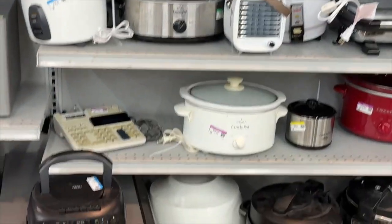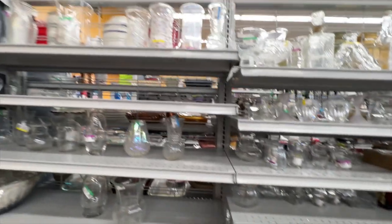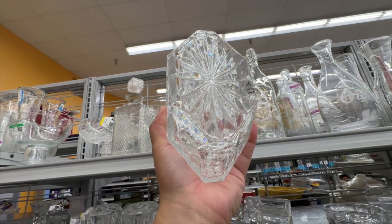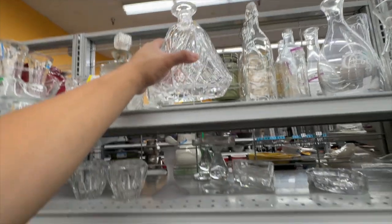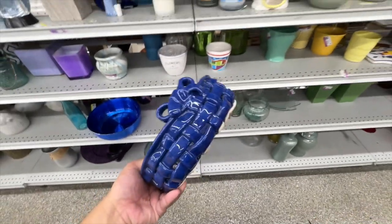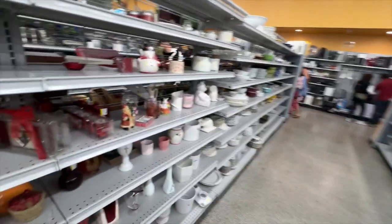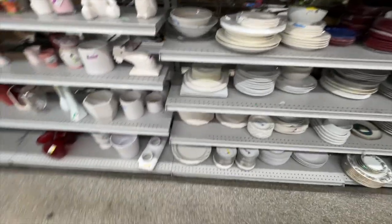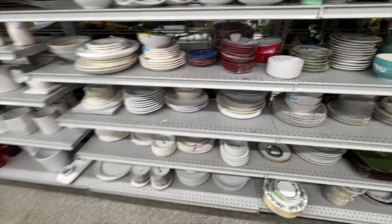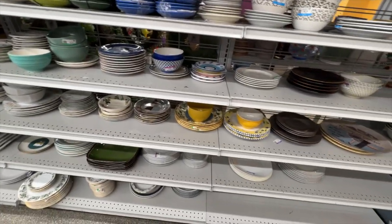Anything cool over here? Do you see anything interesting? Nope. Oh, this is where the other stuff is. I love that they actually have so many sections right now for home decor. I don't think this has any etchings on it, but that's really cool. Okay, oh, this is interesting. This little basket bowl thing in blue. I like the color. Do you see anything else? Oh, that vase is kind of interesting down there. Any cool plates? No.